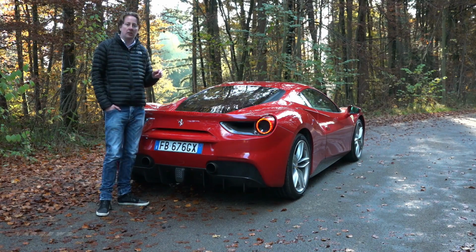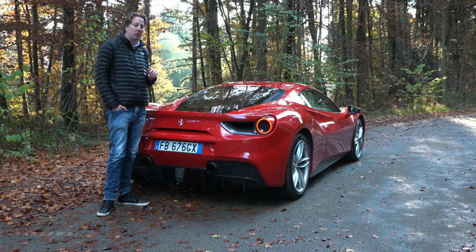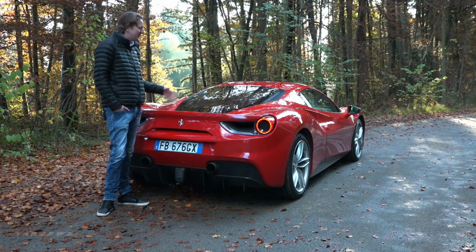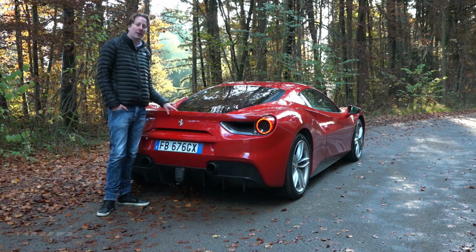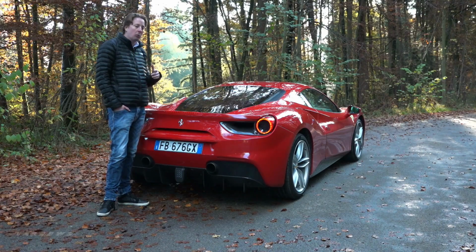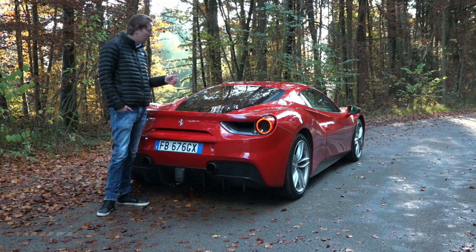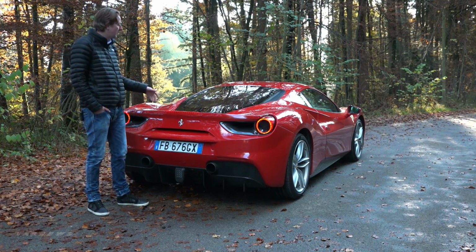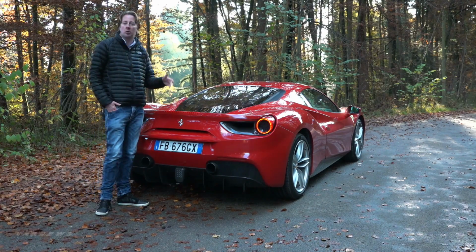And also inside there's quite a lot of space. There are a lot of supercars I'm simply too tall to fit comfortably in, and this was probably the last car I was expecting to be suitable for someone my size. But it's way more spacious inside than a Lamborghini or Audi R8, and the only car that comes close in terms of practicality and space is a Porsche 911 Turbo.